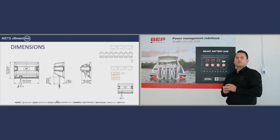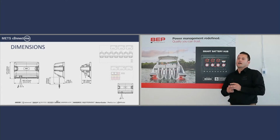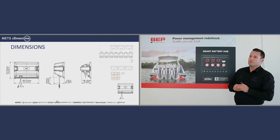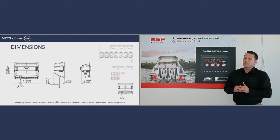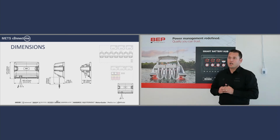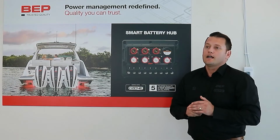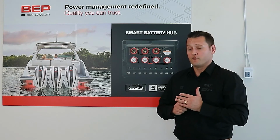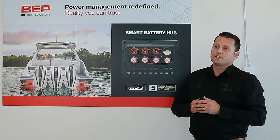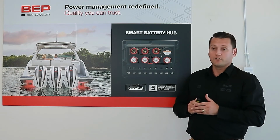So the dimensions, it's about 363 millimeters wide by 275 millimeters high. On the right of that graphic there, I've got the one-to-one scale of the dimensions of what it's replacing. On the top, it would be replacing 7 Blue Seas magnetic latching switches and a couple of signal interfaces and meter interface if you wanted all of the functionality. Or the middle view there is the BEP option with remote driven battery switches and the same signal interface, meter interface, and a shunt, as this product has the shunt built into it.